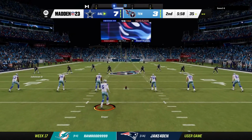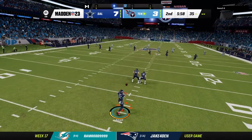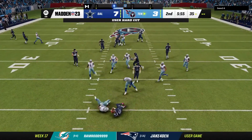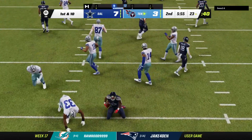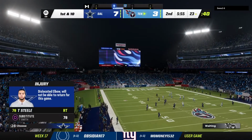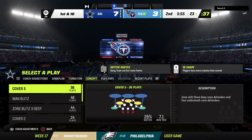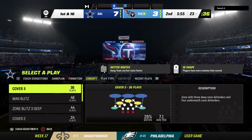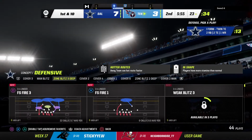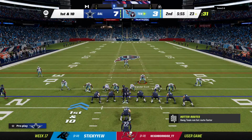Set now to kick this one away, and off it goes. Fielded right around the 8. And makes it across the 20 as his guys will set up shop at the 23-yard line. Tennessee offense about set and ready to go.